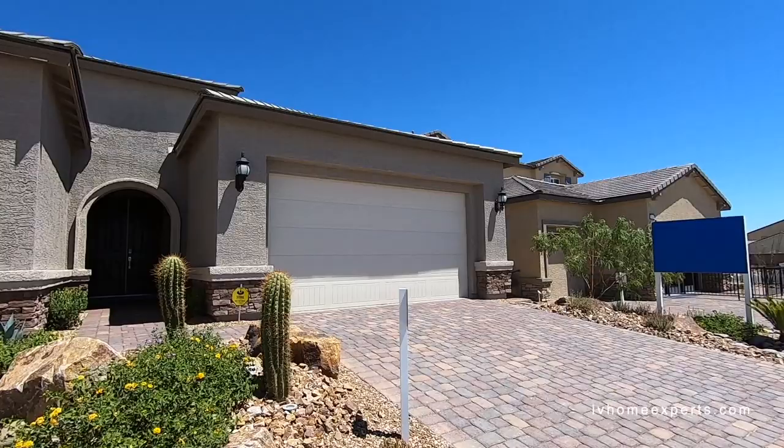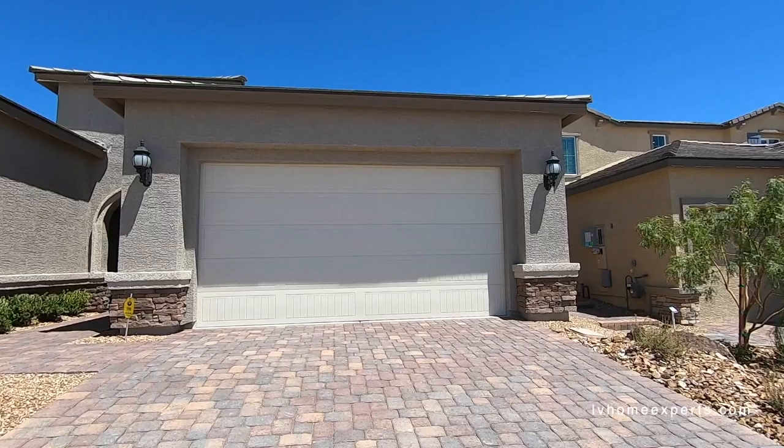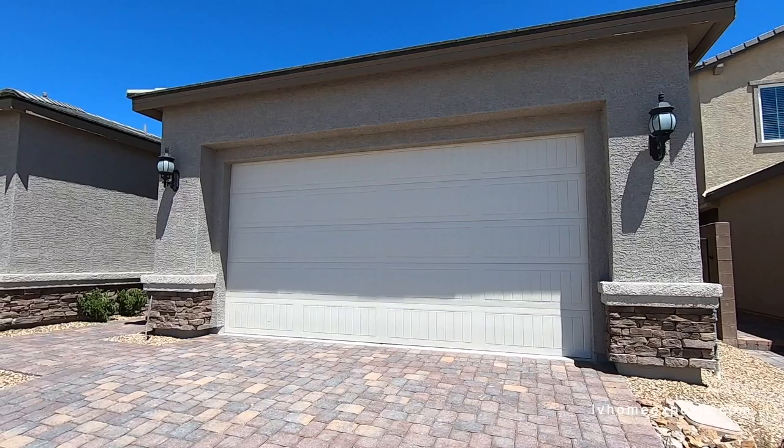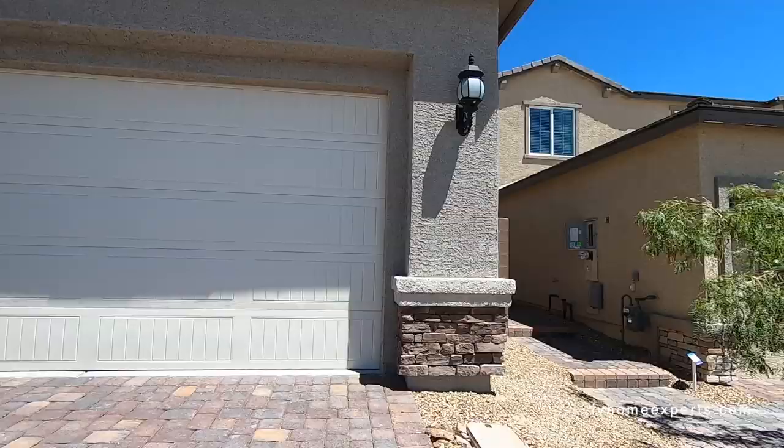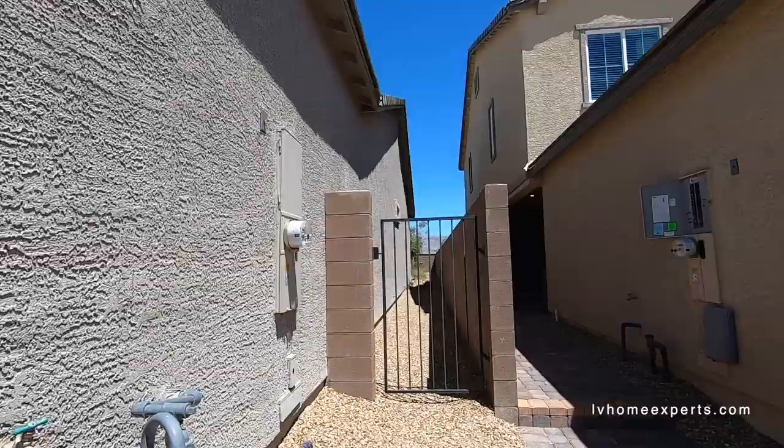Well, I love the five panel garage here. Normally you'll do a four panel. Also, some production builders will allow you to do a 7 or 8 feet. If you have that option, I do like the 8 feet, so that way you can get your truck into your garage. So here is the side of the home.